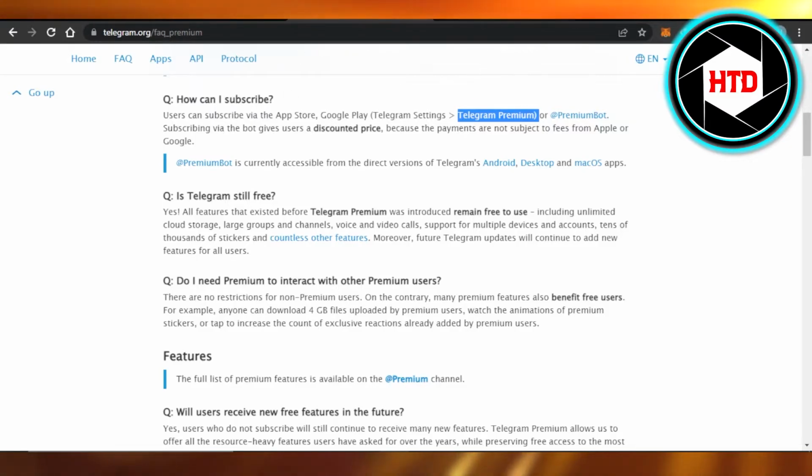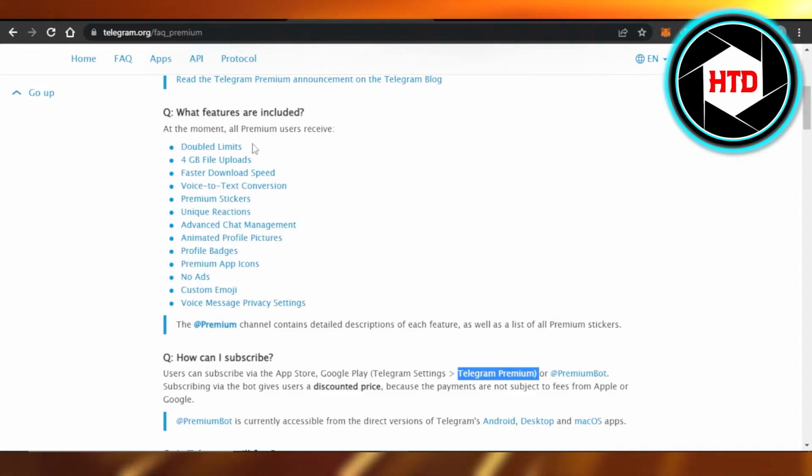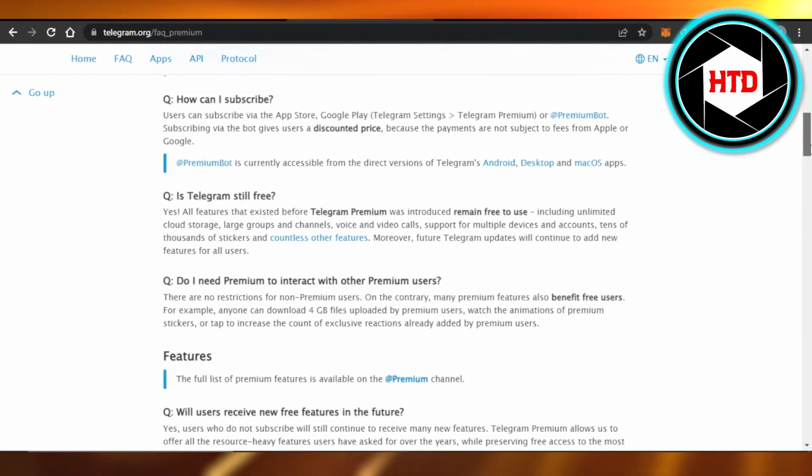buy the premium. When it comes to Telegram Premium, you will be getting double limits for GB file uploads, faster downloads, unique reactions, premium stickers, profile badges, premium app icons, no ads, custom emojis, and voice message privacy settings. So these are all the features that we get with Telegram Premium, and if you want to buy it, simply go to your Telegram settings and then click on Telegram Premium.